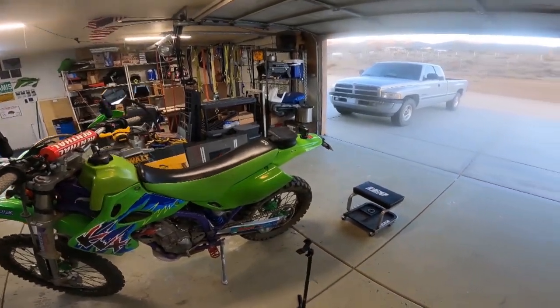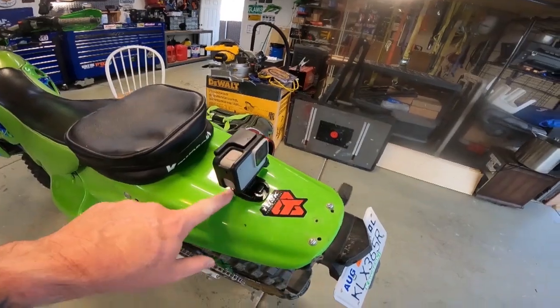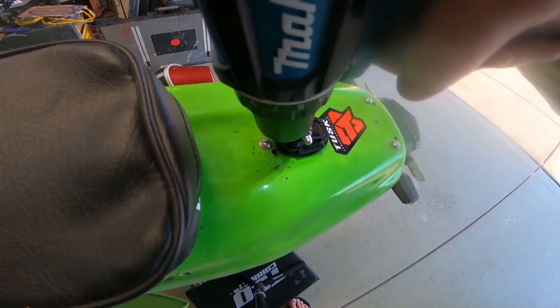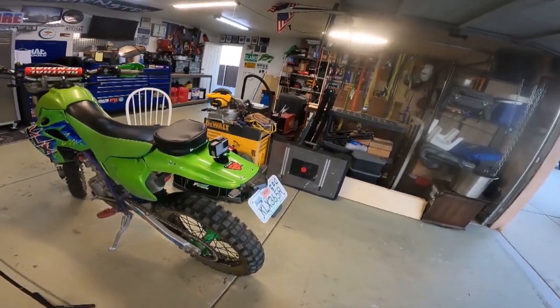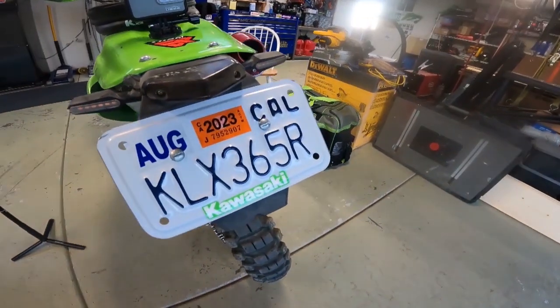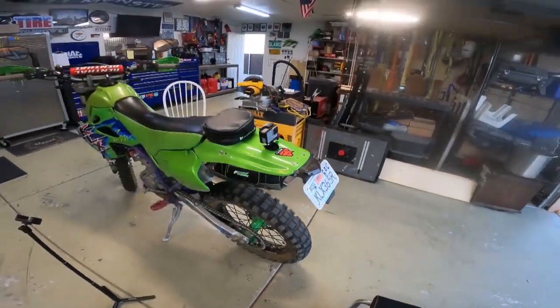And then I also mounted my brand new camera mount with the screw so I don't lose it and step on it by the train tracks this time. And then after 6 months of waiting, I got my plates from California, KLX 365R, baby, the one and only.